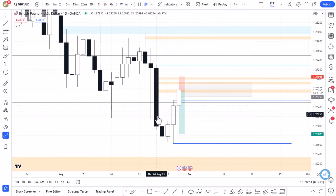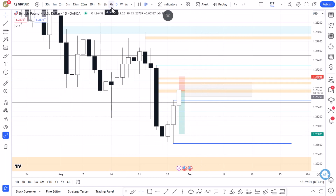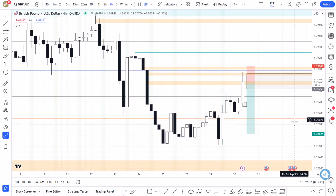Now because we are in this long-term bearish trend, I'm looking to get a short, as you can see from my trade plan here. I'm not actually in any trades yet. But what I've done, if I just drop down to the 4-hourly time frame, is I have marked certain areas of interest on the chart.